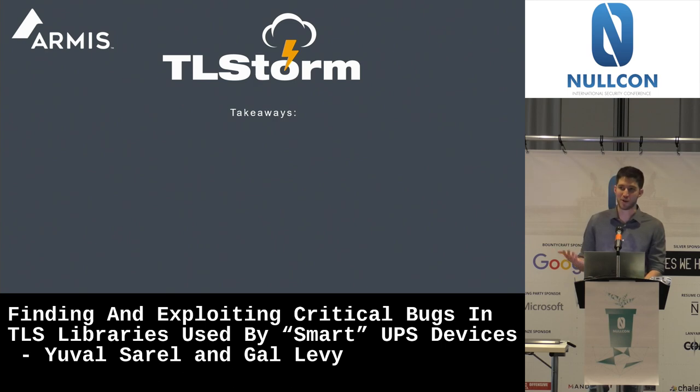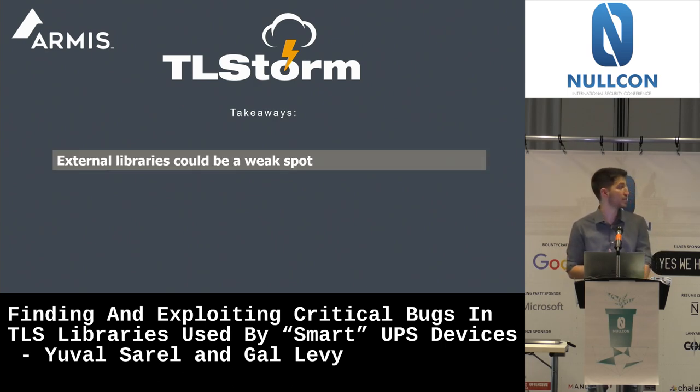So, the takeaways. The first thing is, external libraries could be a weak spot. We've seen this in the log4j case, and in this case, where external libraries expose the code base to an external risk. This kind of error, like forgetting to close a socket, should not lead to remote code execution, but nonetheless, this glue logic is where the bug originates.